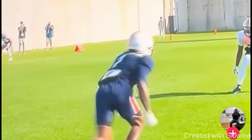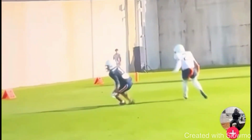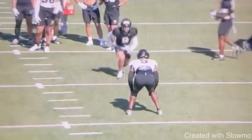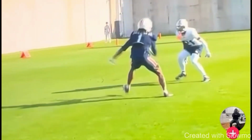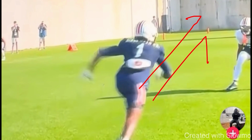Now, the next rule of route running we're going to be discussing, you guys, is being violent with your break. So this has a lot to do with that dig route that we were talking about, but really, honestly, anytime that you guys have to drop your hips on a route, you need to focus on being violent. So what are routes where you have to drop your hips? A 5-yard hitch, maybe a dig where you have to slip underneath a guy, maybe a 12 back to 10-yard curl, maybe a 15 back to 12-yard comeback. That's where you have to drop your hips.